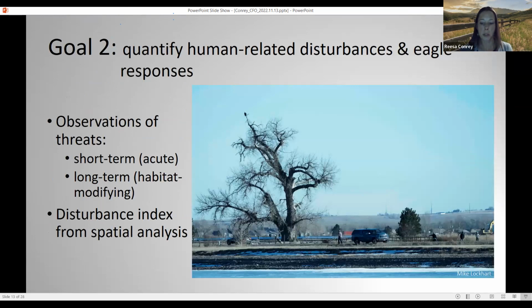Okay, so goal number 2 is to quantify human-related disturbance and eagle responses to those disturbances. So we have short-term, more acute types of threats, and also long-term, more habitat-modifying types of threats like infrastructure. And so we're looking at an eagle that's near its nest here, and we see a bunch of the typical things that we see around eagle nests in the Front Range, with roads and cars and people watching and photographing.